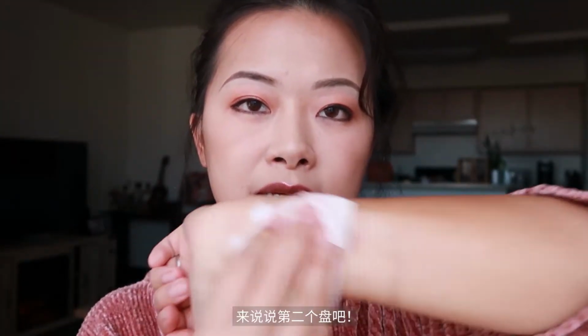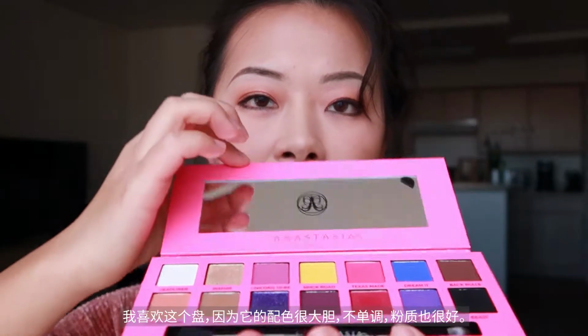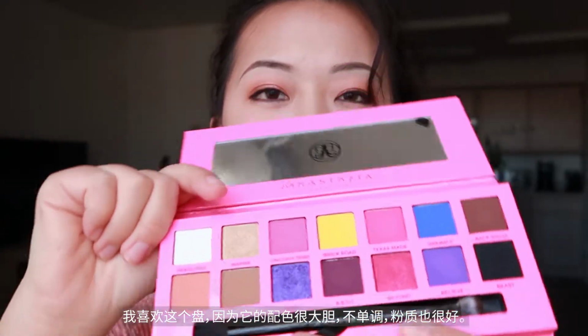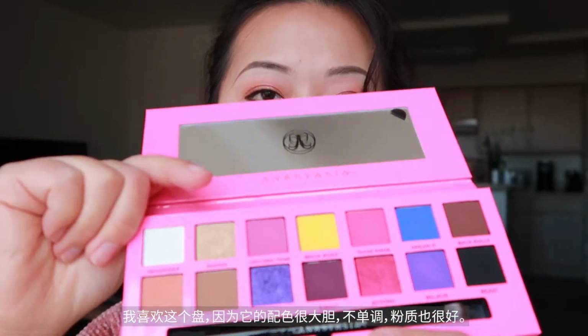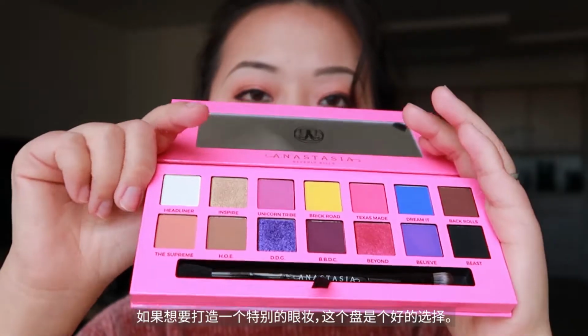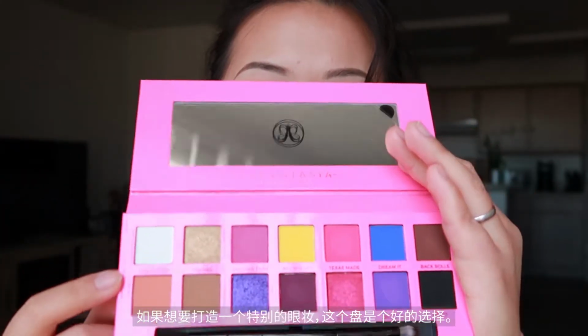Let's move to the second palette. This palette is from Alisa Edwards and Anastasia. I like this palette because it's not like very boring shades here. It's like all very bold colors. If you want to create something special, this is a good choice.